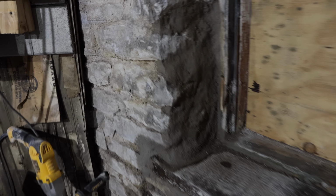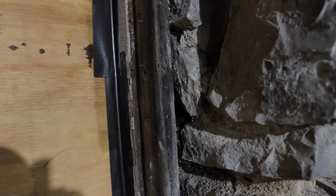And of course, these sidewalls here too, you wouldn't believe how much mortar I actually had to push back in there. As you can see, there's pretty large gaps between the frame and the stone, and maybe even more so on this side. You can see areas where it's just been open. And this is actually happening on a lot of the windows down here in the basement.